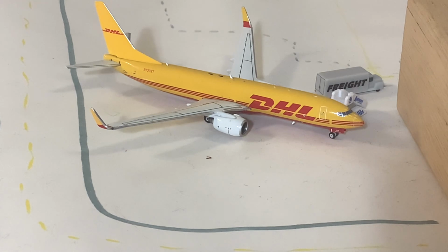So we got three new models in this update, I believe. I'm just looking it over real quick to make sure. Yeah, three new models in this one, so really cool there. And then we have another unique one coming right up.